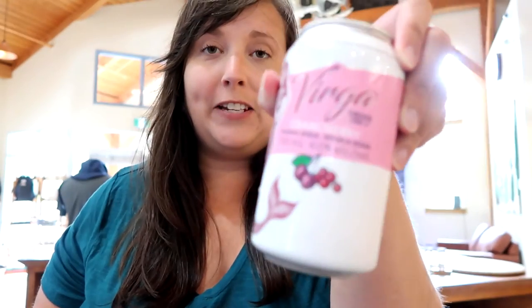And this is their brand new Cran Cherry Vodka Soda. Oh, it tastes like popsicles. That's really good.